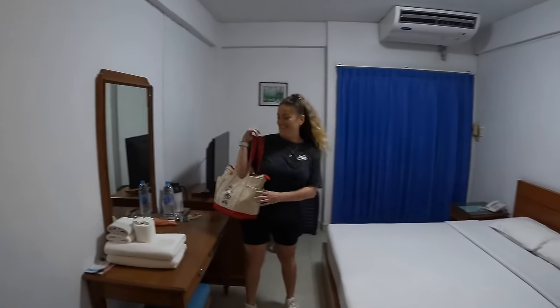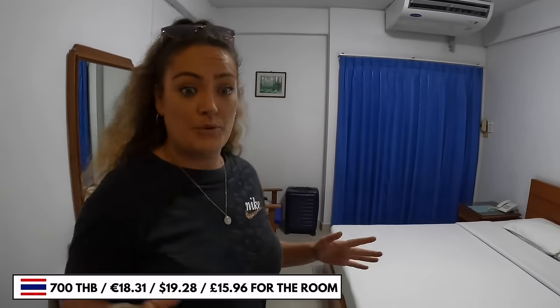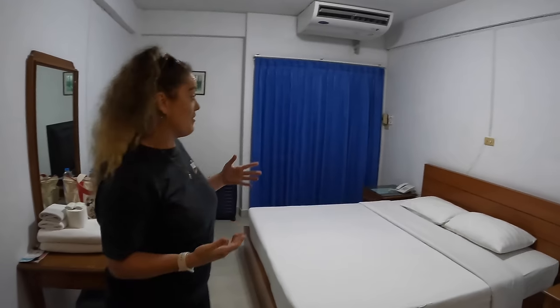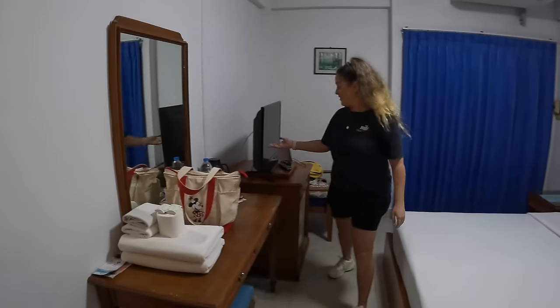Nice and clean. So we're staying in a place called the Siam Palace, and it's working out at 700 baht per night, which is really, really good. It's a basic room, but it's really spacious. Very comfortable, good AC. We have a desk in it, we have a TV.